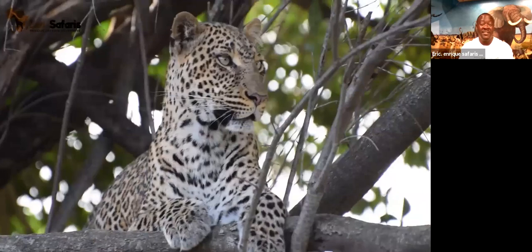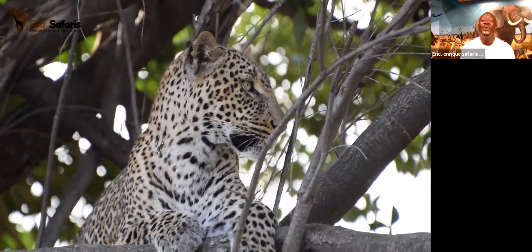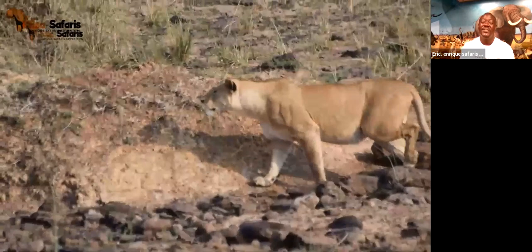We have the big five. Do you know the big five? We have elephants, we have lions, and this is a leopard. It's one of the most elusive of the big cats. They are strong cats. They can pull up a 45 kilo carcass up a tree.